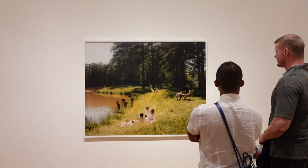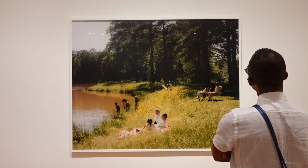Not only did I get to view the show, but I also attended the artist talk where I got to learn more about Tyler Mitchell's practice as a photographer and also his inspiration behind his work. Mitchell's work is heavily inspired by the landscape, and that's very prominent in his work. One word that was used during the artist talk was that his work is very atmospheric, and I think that's the perfect word to use.